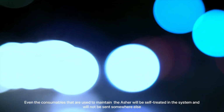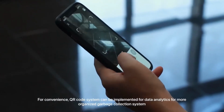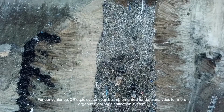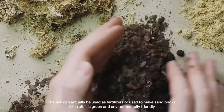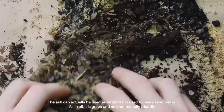Even the consumables that are used to maintain the Asia will be self-treated in the system and will not be sent somewhere else. For convenience, a QR code system can also be implemented for data analytics and a more organized garbage collection system. Now you may ask, what about the byproduct of the ash? The ash can actually be used as fertilizer or to make sand bricks. All in all, it is green and environmentally friendly.